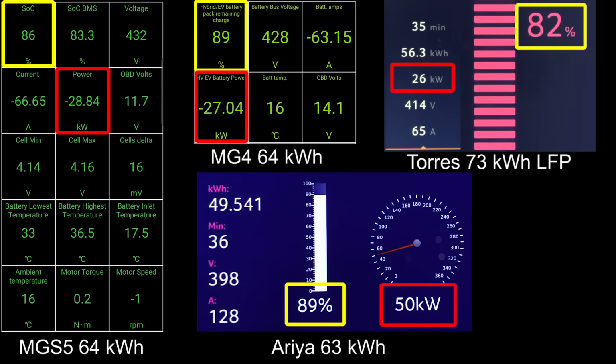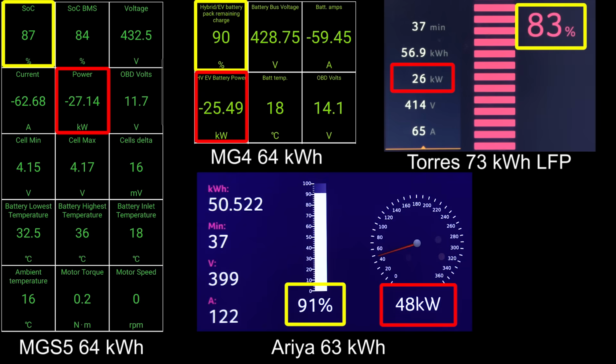But both are at 89%. What the heck is going on? This is so exciting. Can't wait. Oh, Ariya hit 90% right before MG4. Wow. Yeah, Japanese tech for the win.